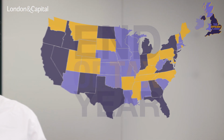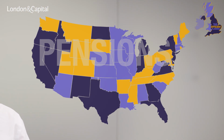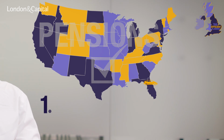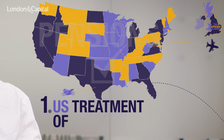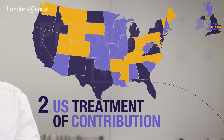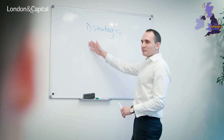The second element of the first point in terms of end of tax year planning is pensions. Pensions are something that most people in the UK will do, and there's no reason why American citizens can't do pensions. We just have to be a bit careful about, one, how does the US treat the actual pension vehicle we're using, and then two, how does the US treat the contribution we're making, whether it comes from our employer or from our own pockets.